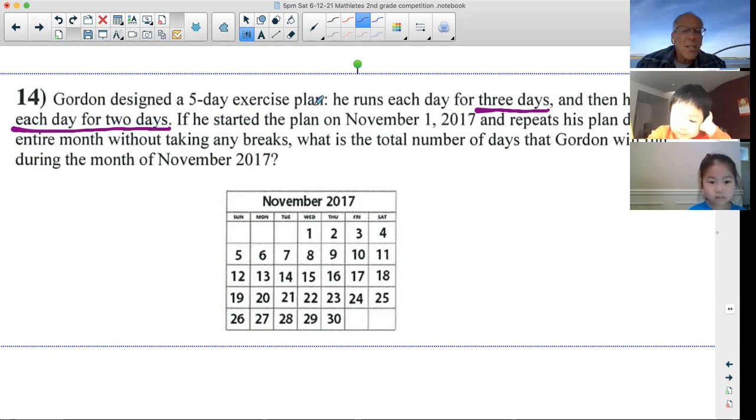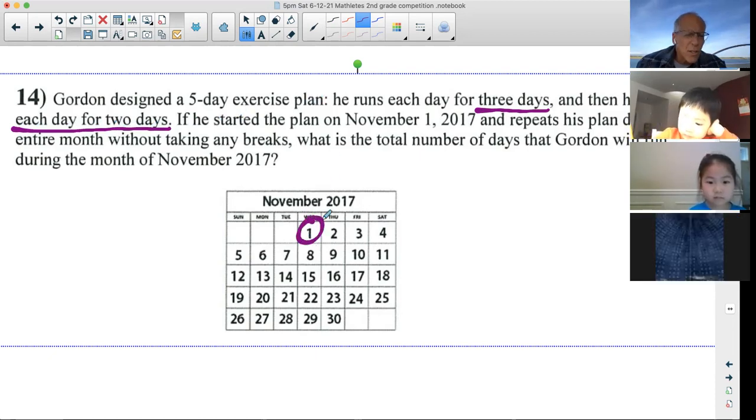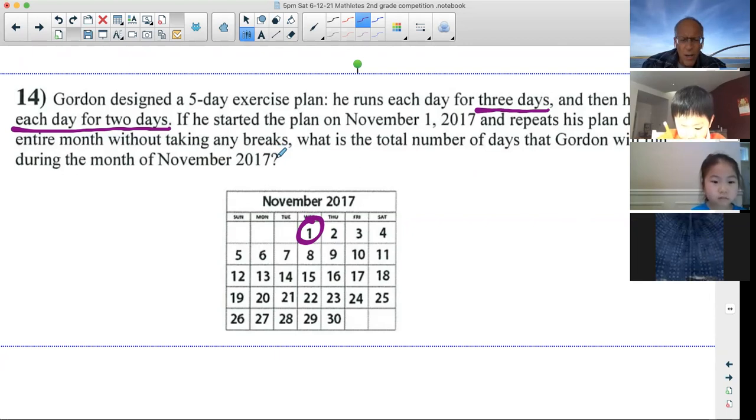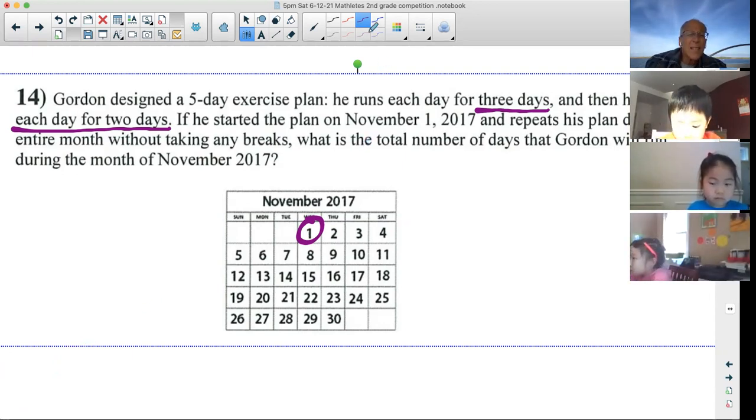Now, if Gordon runs each day for 3 days, and then he walks each day for 2 days, if he starts on November 1st, and he repeats the plan during the entire month without taking any breaks, what's the total number of days that he will run, and we're looking for the run, during November? So that's what I want you guys to do. Remember, he runs for 3 days, he walks for two. Runs for three, walks for two.